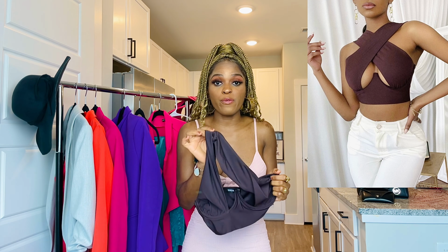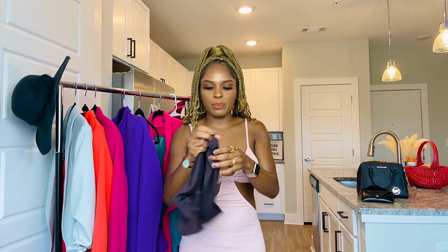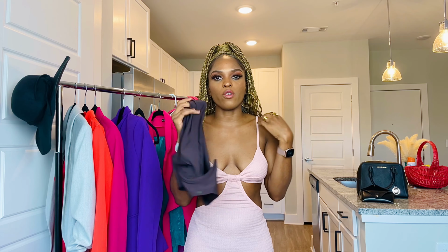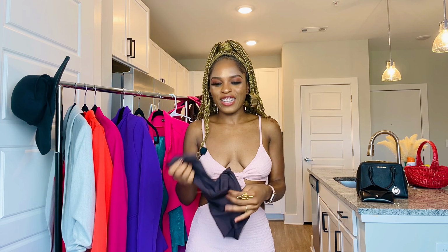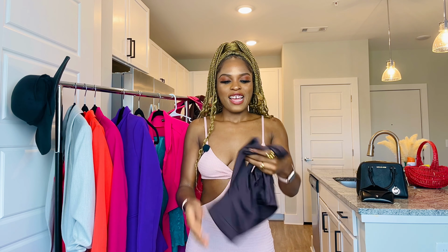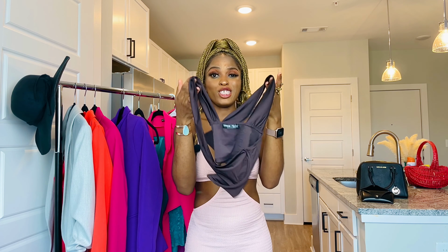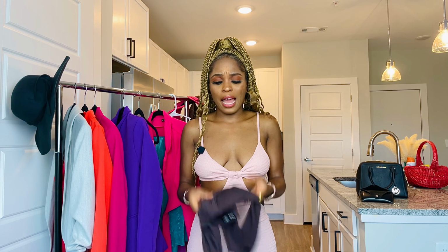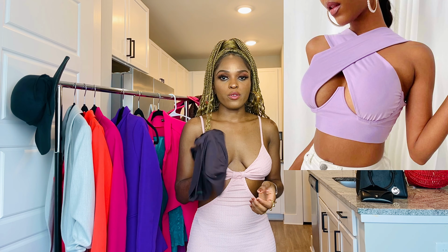Again, this is perfect for broad shoulders. I'm gonna be doing a video on how to style broad shoulders, but I got this because it's just perfect for that body feature. And I really like the whole boob thing going on. It's very sexy. So you can pair this with wide leg pants, or jeans, whatever you want to pair with. I like it. I got it in another color. I got it in lavender as well.